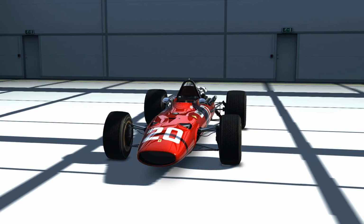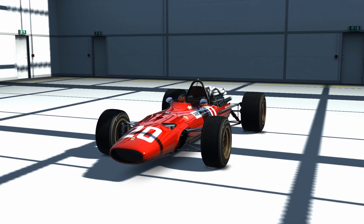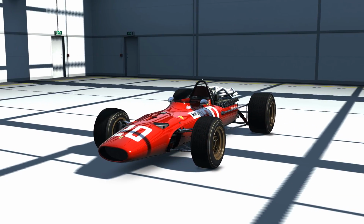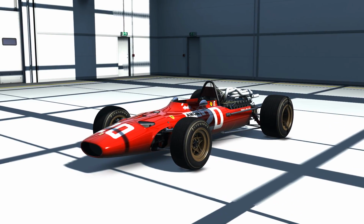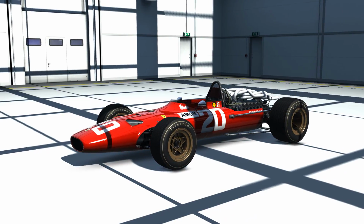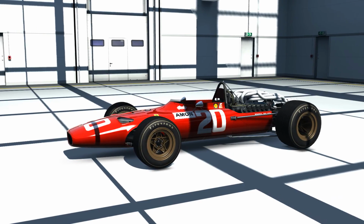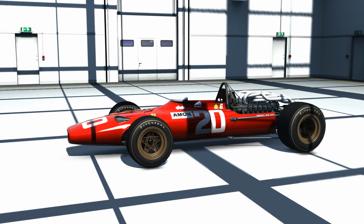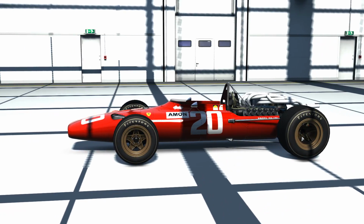This is Manual Gearbox and we're back with Assetto Corsa, and today we're adding one of the most beautiful race cars ever made into our old school is good school series. This is the Ferrari 312 1967. This car was introduced in 1966 and was subsequently modified throughout the years all the way up to 1969. This car was driven primarily by Chris Amon, among other drivers.